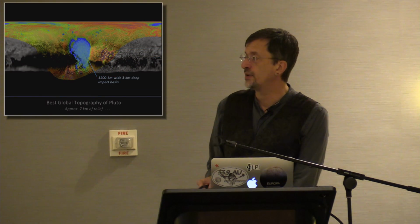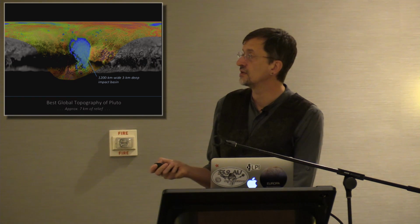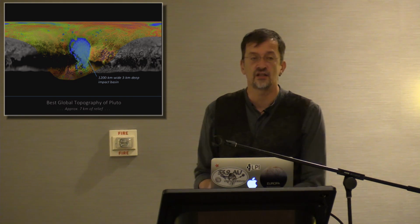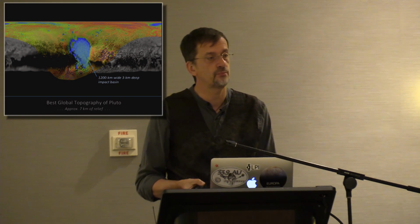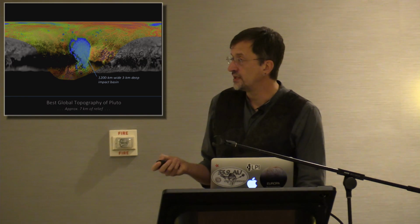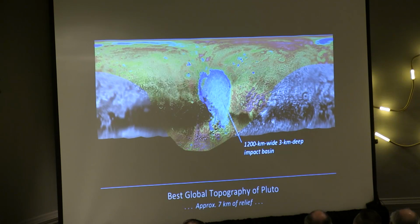And looking at the topography, again, blue is low and red's high. There's a dome at the North Pole with a fracture in it. But this is that ice sheet, and it's a large depression, 3 kilometers deep, flat, filled with nitrogen ice. And we believe that this is actually a large impact scar. Those of you who are familiar with Mars know the Hellas impact basin, a large structure, very deep. So we think this is analogous to that, a large, very ancient impact structure on Pluto.